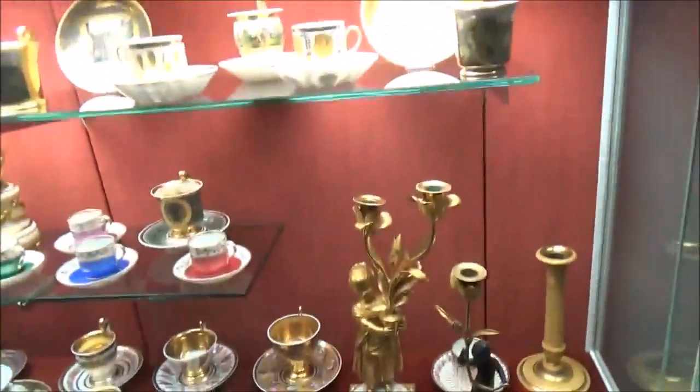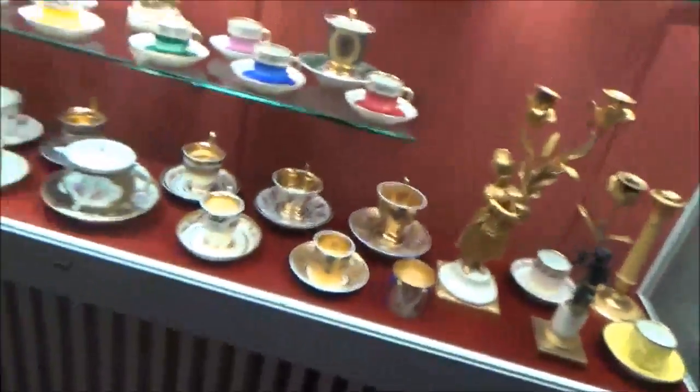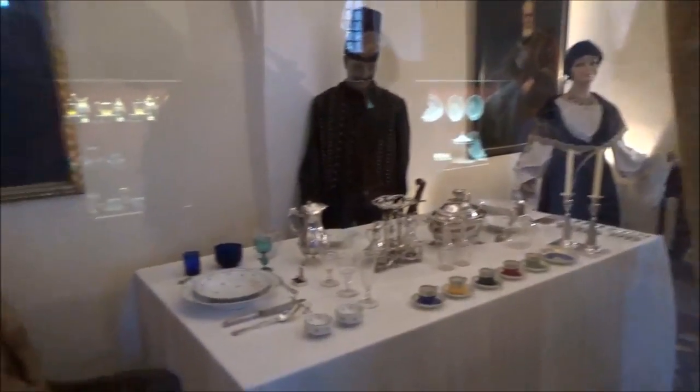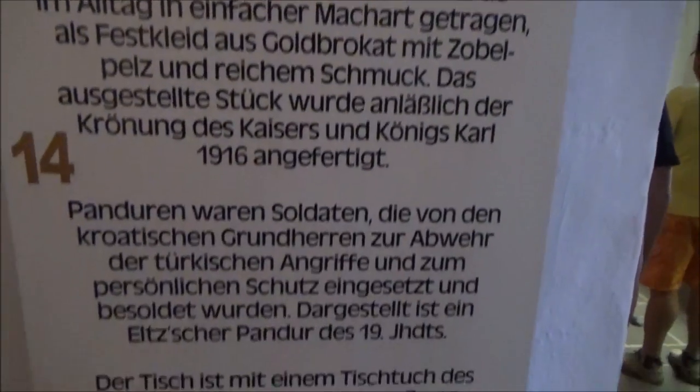Awesome. This is a fancy drinking ware. There's a setting. Something written in German, for those of you who can read it and are interested in that. Okay, this kind of ends here. And then I guess we go back.